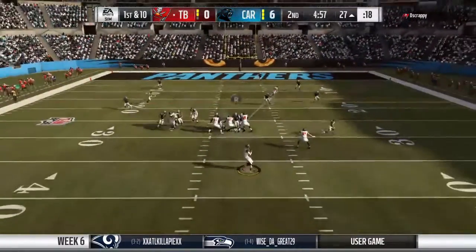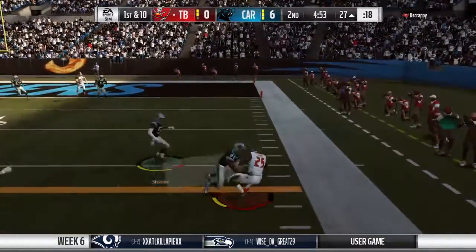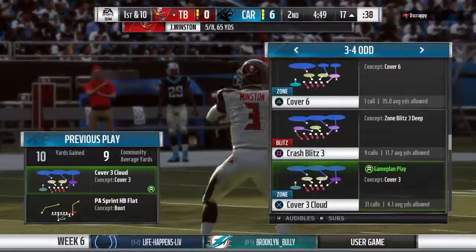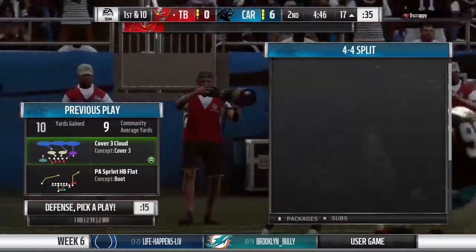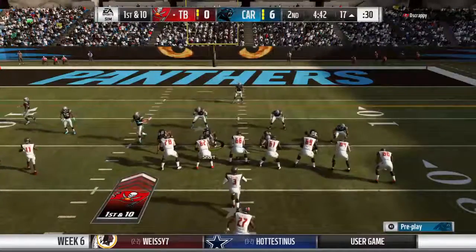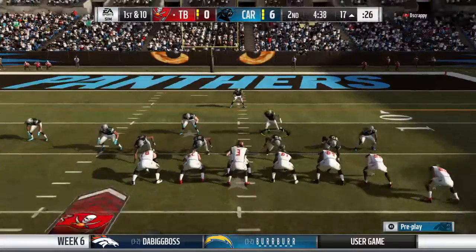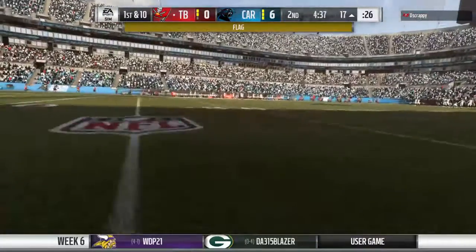Now it's a bootleg with Winston. Out to the flat. That's complete to his running back. And inside the 20 before he's brought down. It's another 10 yards on that one and another first down. So many times you hear today's NFL described as a space game. Get your best players into space with the football in their hands. That's why sometimes you just swing it out to your runner, get him out in the flat, and let him have a chance to make people miss in open field.